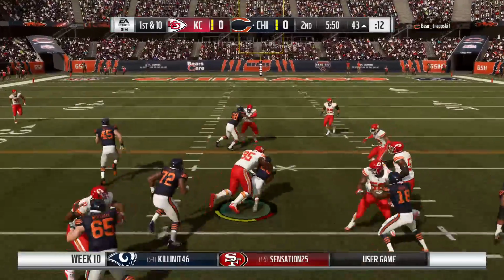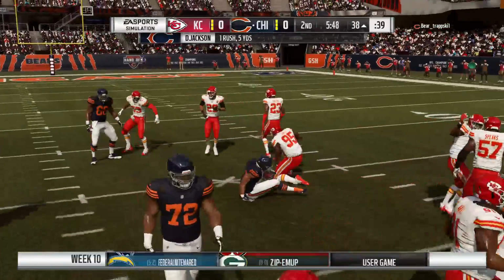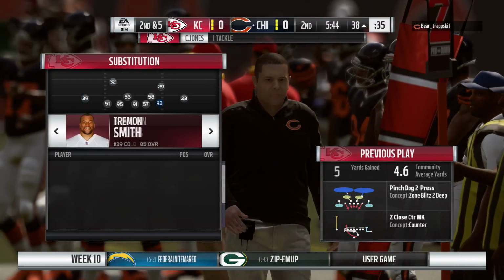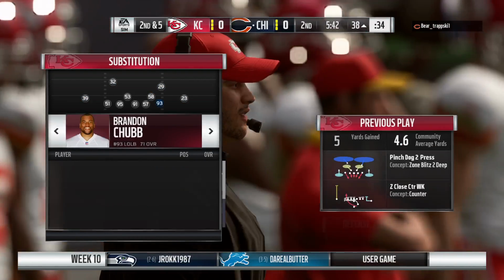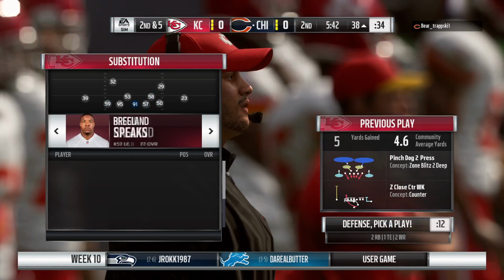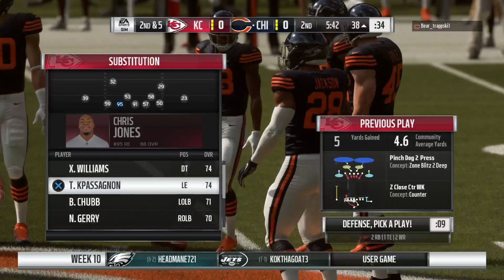Now an Eastern Michigan man, Darius Jackson on the carry. And he's going to fight his way forward here for a modest gain. Chris Jones on the stop. Brandon, all things considered, they have to feel pretty good about getting that type of a gain considering the blitz that they just had against them.